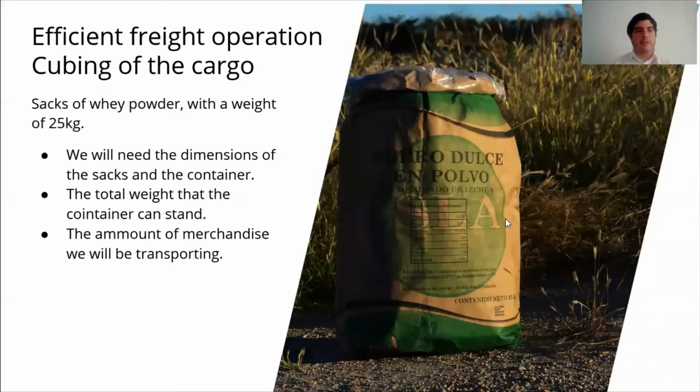Well, then moving on with the next course, which is sufficient freight operations, we will see the queuing of the cargo. There are sacks of whey powder with a weight of 25 kilograms, and we will need the dimensions of the sacks in the container, the total weight that the container can stand, and the amount of merchandise that we will be transporting.